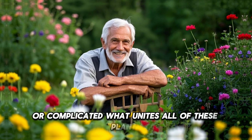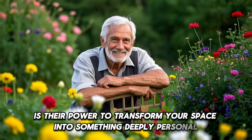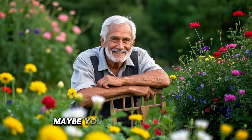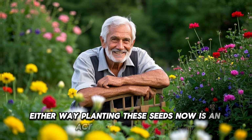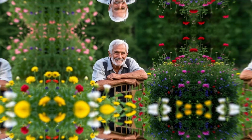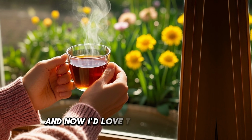What unites all of these plants is their power to transform your space into something deeply personal. Maybe you're gardening in a big backyard, or maybe you're working with containers on a balcony. Maybe you're brand new to this, or maybe you've been tending plants for years. Either way, planting these seeds now is an act of hope and trust. You're giving nature the time it needs to work its quiet magic, so that come spring, you'll be met with abundance.